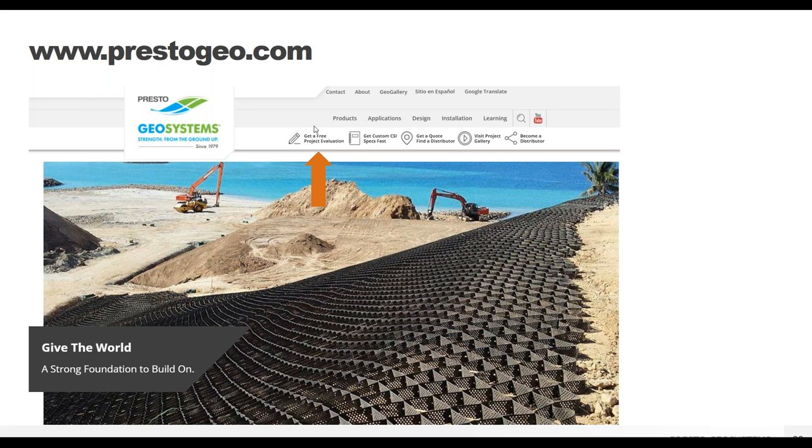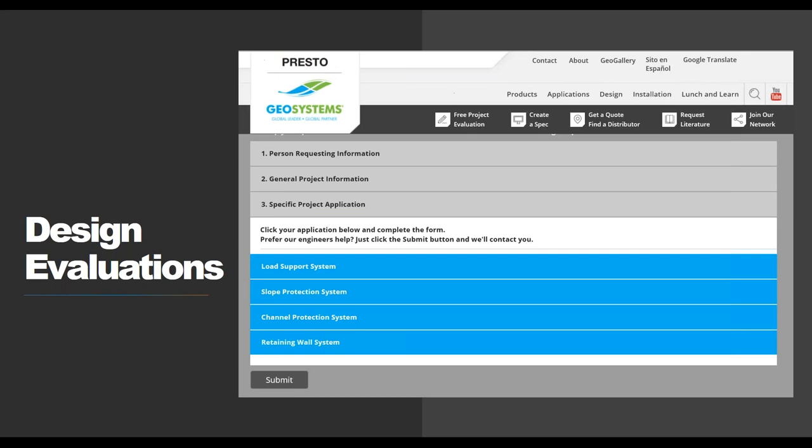And once here, if you click to get a free project evaluation, that brings you to another page. This form pops up. You just fill it out to your best ability. There are probably going to be some questions you don't know. If you don't know, just skip it. If it's important for that design, we will contact you to try to fill in any of the blanks of the information that we need to do a free design. And depending on the complexity, slope and channel projects are usually pretty straightforward. Walls too. We can usually turn those around in a day or 2 days.